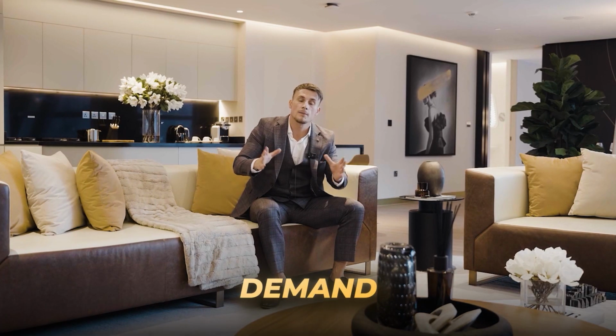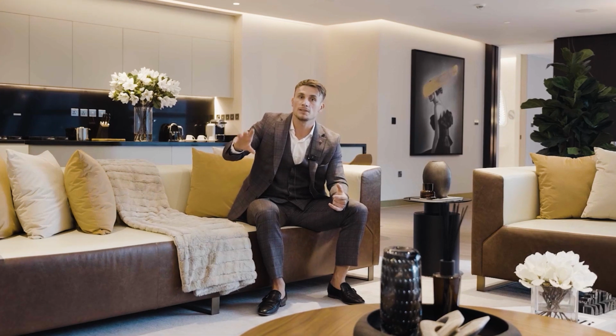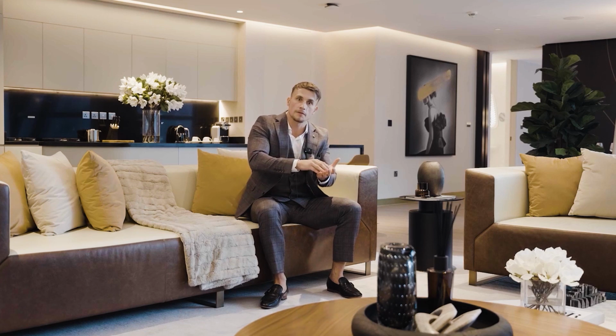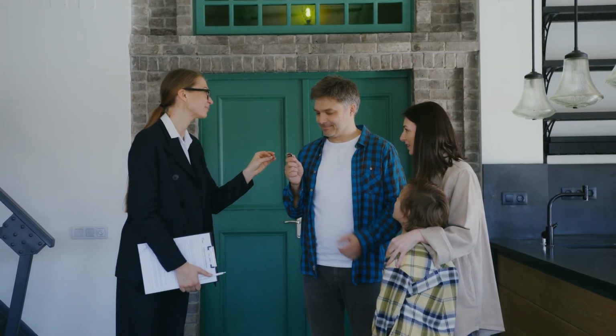Demand, how in demand is that area and that location? We are seeing a large supply of units come into the Dubai market, and we are seeing the general migration flow of where people are choosing to live these days. Where it used to be more in the center of town, we're starting to see people move outside of the town as well towards communities where they're more affordable for rent and stuff like that.